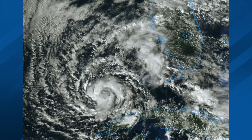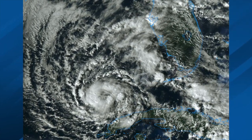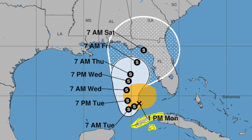This thing has winds of 50 miles an hour, not expected to be a hurricane now. And it's just going to sit around the southern Gulf for a while. The steering currents are collapsing. Here's the forecast track from the Hurricane Center. They bring it to about Cedar Key, Florida, Saturday morning. But again, I caution you, this could change dramatically.